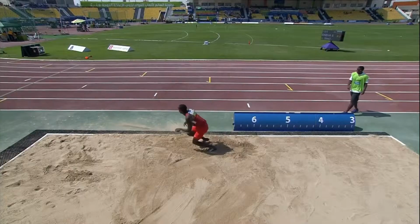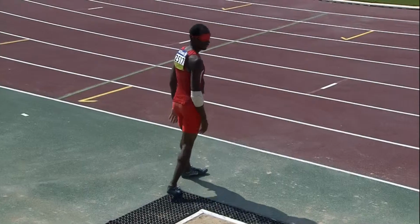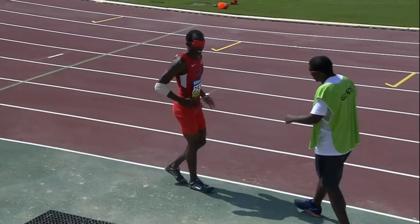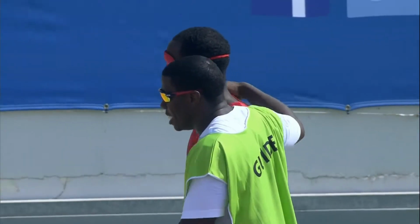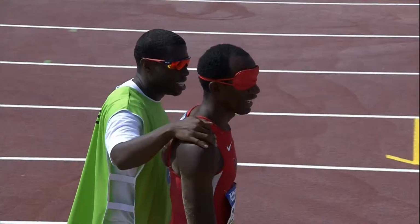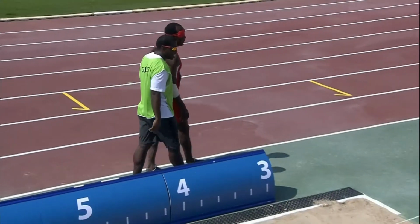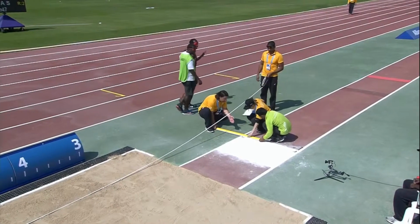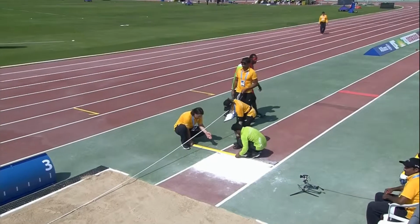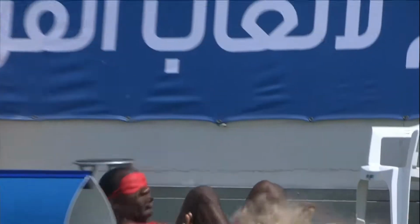Well, at one point there, it looked as though he was going to get a little bit wide and hit that board again. It didn't happen. 6:38 his best that came in the 5th round. He's in first position. And no matter what happens there, he's going to claim the gold medal. But the question is, can he go any further than what he's already got? Doesn't seem likely.